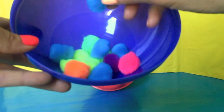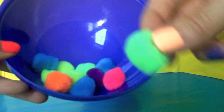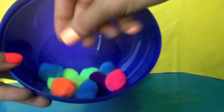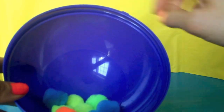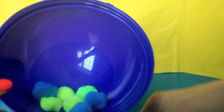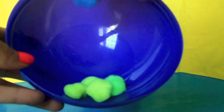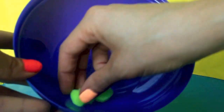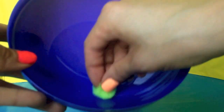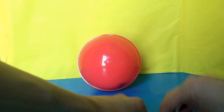Green. Blue. Blue. Yep, green. Purple. What color? Pink. What color? Orange. Blue. Blue. Blue. Yellow. Green. Yellow. Yellow. All done. Let's count them now.